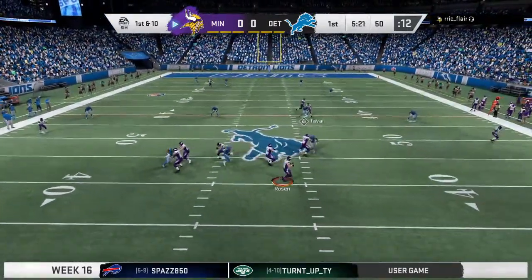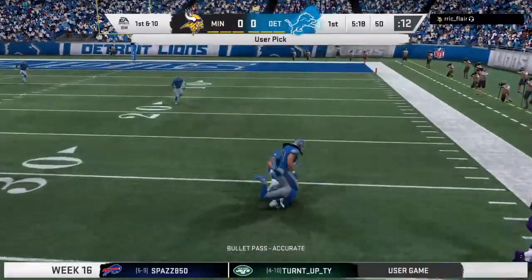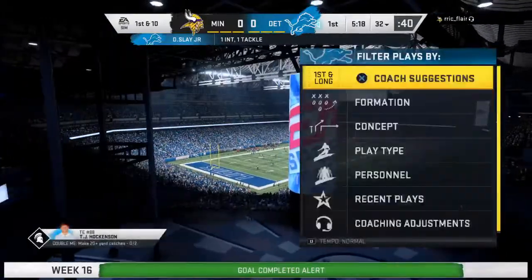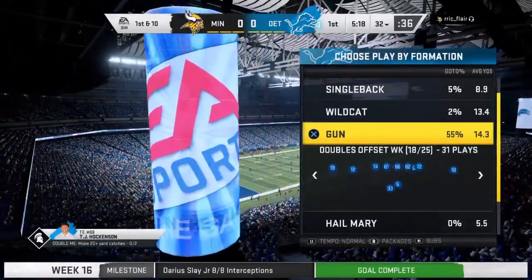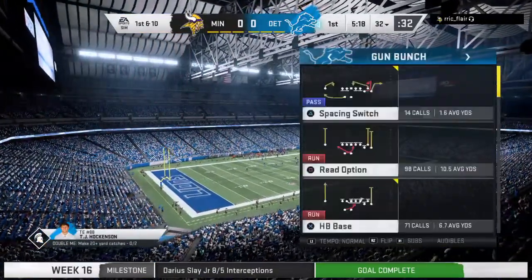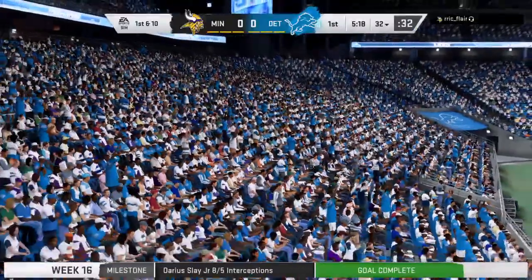Switch out. And he fires one that's intercepted. Darius Slay with a pick. Certainly not how they envisioned ending their opening drive here in the first quarter. Too many ones in this play. First quarter, first drive, first interception thrown. And that last one, that hurts.